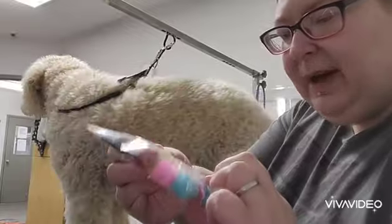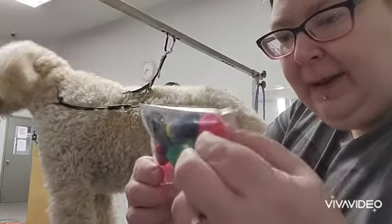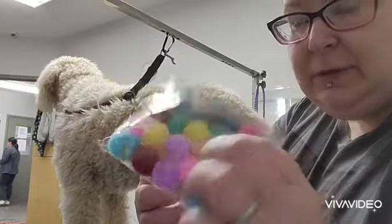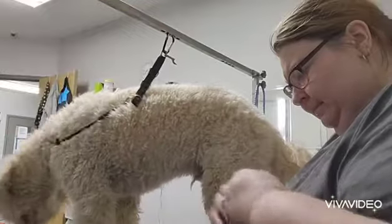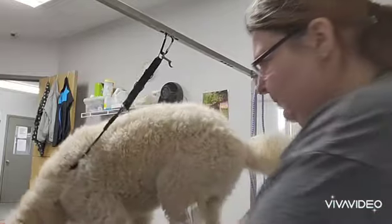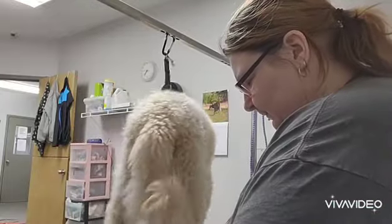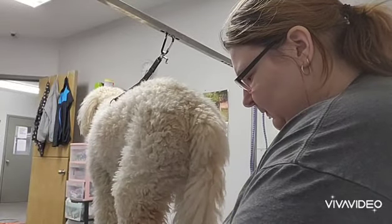Oh, look at these cute little bow ties. I thought they were like little pom-poms. I got these off of Temu, sorry. But it looks like they are made out of tulle. Yeah, they're just made out of tulle. And we're putting it in a little circle thing. Stop, buddy. So those are going to be really cute.